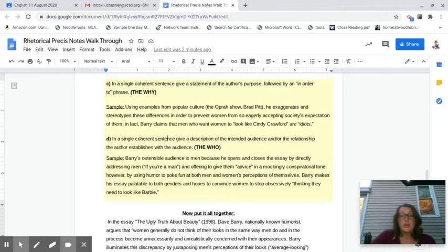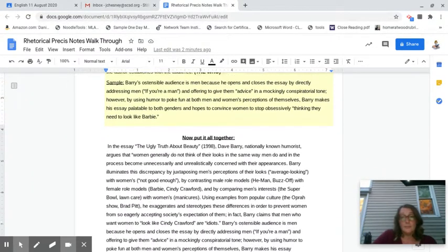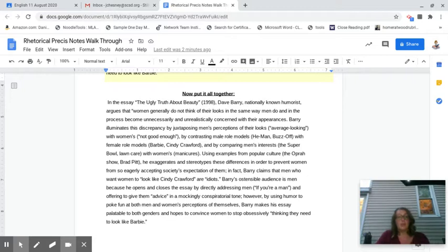Okay, so now if you put this all together, one paragraph: in the essay The Ugly Truth About Beauty from 1998, Dave Barry, nationally known humorist, argues that women generally do not think of their looks in the same way men do, and in the process become unnecessarily and unrealistically concerned with their appearances. Barry illuminates this discrepancy by juxtaposing men's perceptions of their looks, average looking, with women's, not good enough, by contrasting male role models, He-Man, Buzz-Off, with female role models, Barbie, Cindy Crawford, and by comparing men's interests, the Super Bowl and lawn care, with women's, manicures.